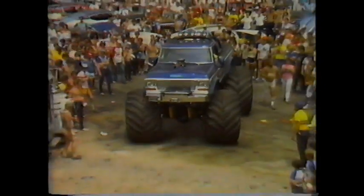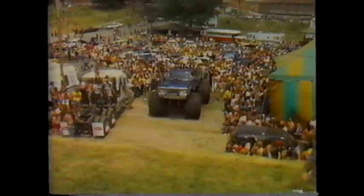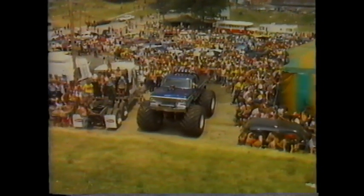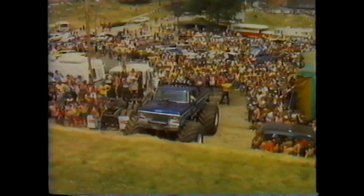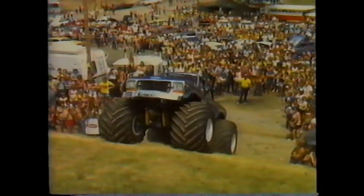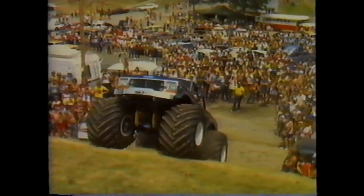Today, hundreds of monster trucks are in existence. They show up at car shows, auto dealerships, county fairs, tractor pulls, and rodeos. They even have their own national racing championships in indoor as well as outdoor arenas. But in the late 70s, there was only one tall-tired truck, Bob Chandler's original Bigfoot.